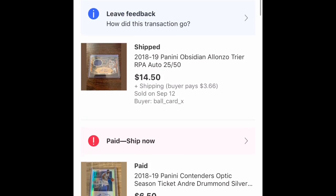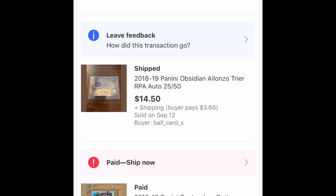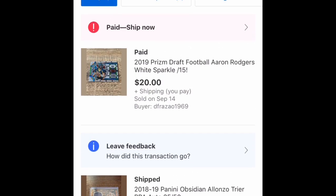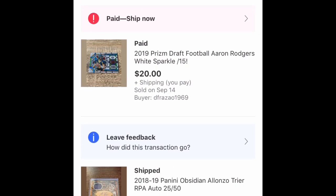And then the last card there is the Alonzo Trier, also out of Obsidian. Like I said, didn't get a ton out of it, but just didn't really care to hold on to it. Oh, and then there is actually another one, and it is an Aaron Rodgers Prism White Sparkle, and I had that one on eBay for a while as well. So I just decided to finally accept an offer and move on and be done with it. So that is going to do it for what sold this past week.